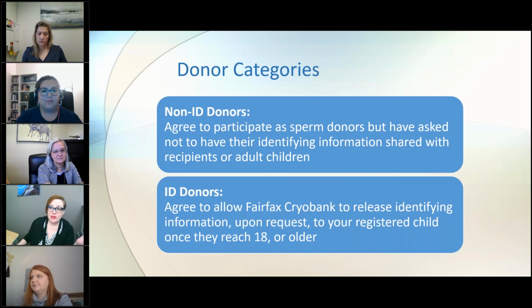Just one other point to touch on, when you're looking for donors, we offer 2 different donor categories, non-ID donors and ID donors. A non-ID donor is a man who participates in the program and agrees to provide all of the same background information, medical, personal history as the ID donors, but he does not agree to have his identity released to the offspring. Whereas with ID donors, they do agree to allow us to release their identifying information upon request by your child when they're 18 or older.